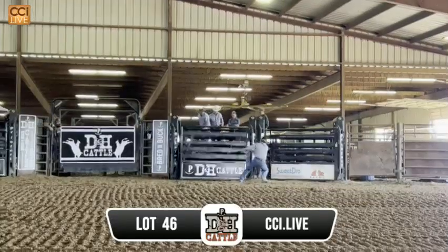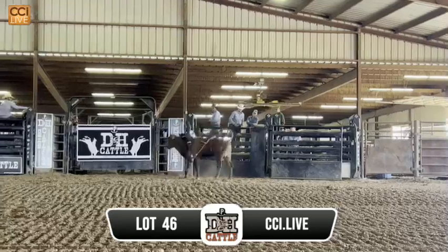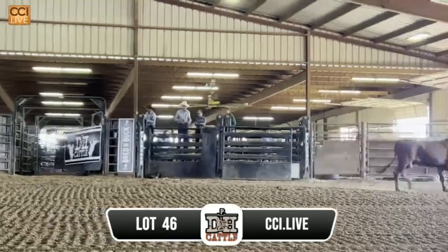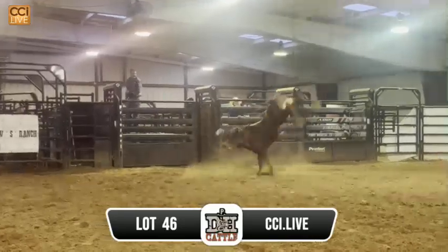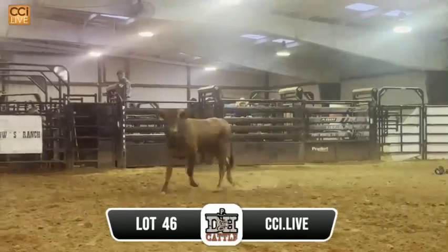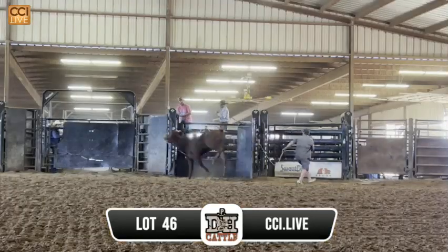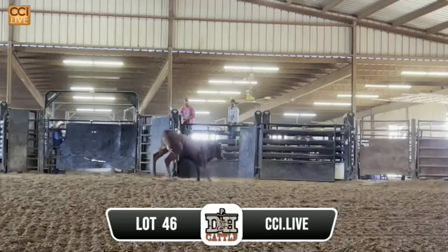We're going to lot number 46 next. Hey, this is the Charmer son, sired by the great Charmer on the top side out of a Wired Wishes female, a producing female as well. This is a maternal sib to Buck Nasty, a PBR Finals Bull, NFR Bull, lot number 46. Here we go. Let's go.